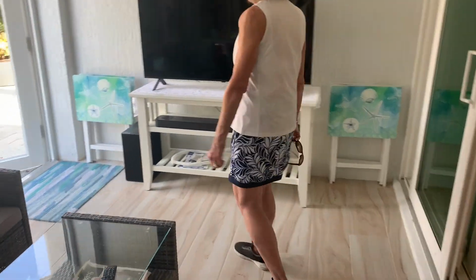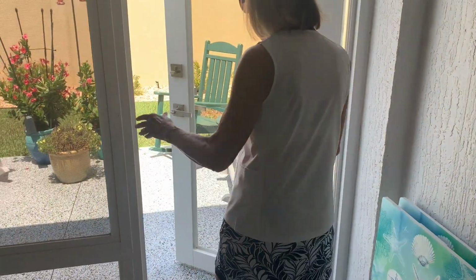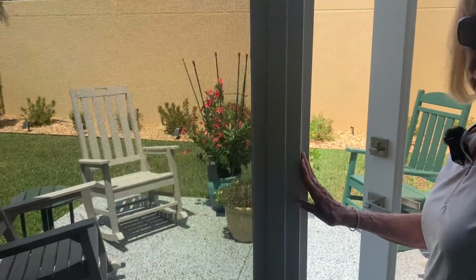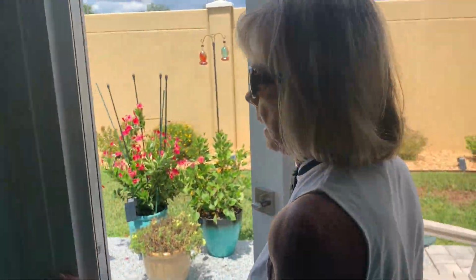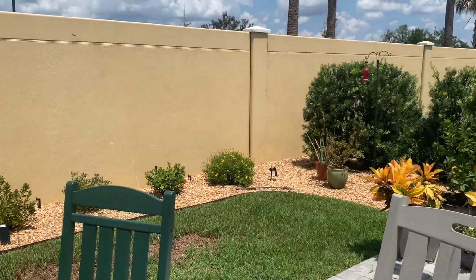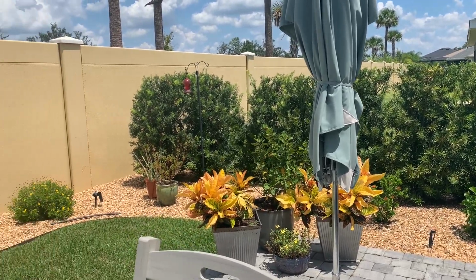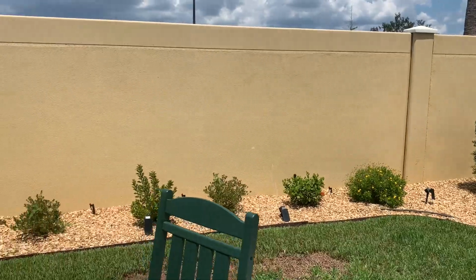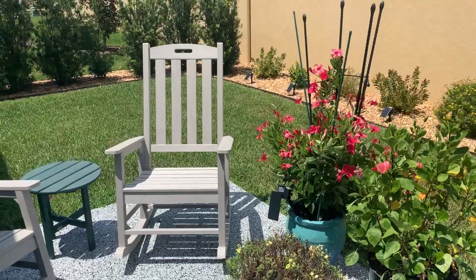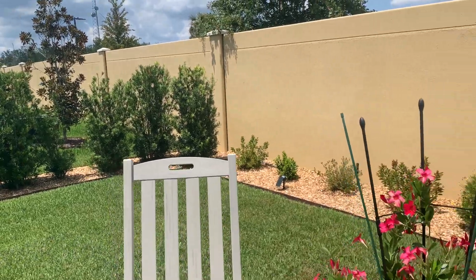Again, that same flooring. We love the tile floors. Another advantage of buying the pre-owned home is the previous owners had done a lot of the landscaping, but not everything. We did pretty much everything in the backyard. The only things they did were the evergreens, the patio here, and they put the coating down on the terrace here. Lions Only did our landscaping for us. They did a great job. They were wonderful to work with.